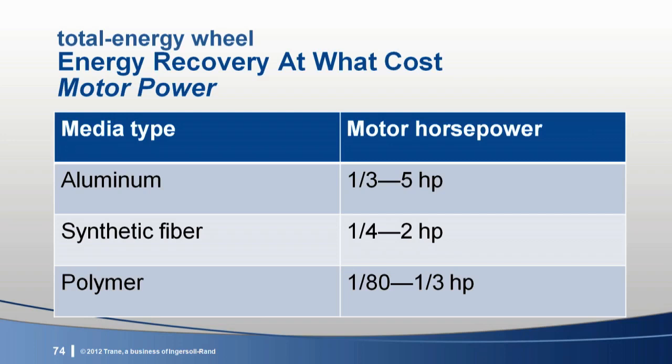Because of the lighter weight of the polymer media wheels, these have the smallest motors, most sizes requiring only 1/6 horsepower. The synthetic fiber wheels will vary more on size, 1/4 horsepower to 2 horsepower for the largest. Previous generations of aluminum wheels commonly used 5 horsepower on the wheels. The latest generation of wheels has switched to gear motors and lowered this down to fractional motors in many cases also.